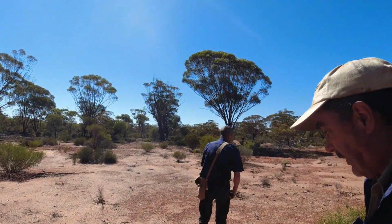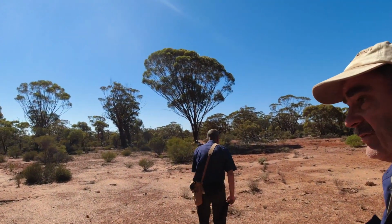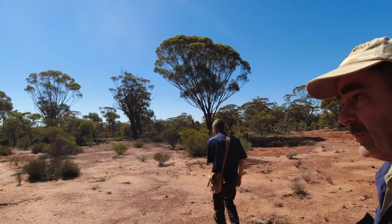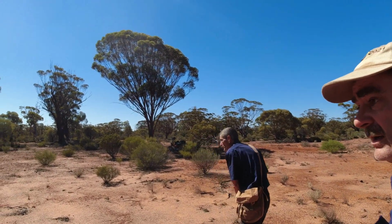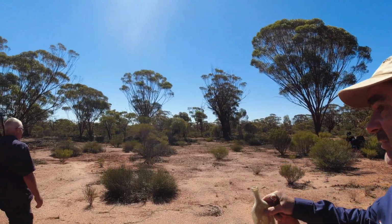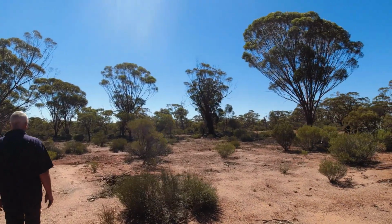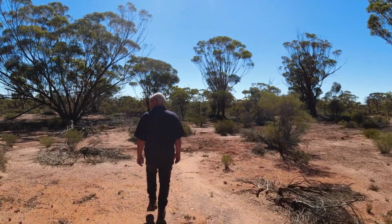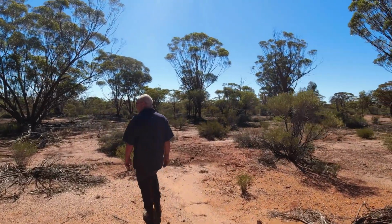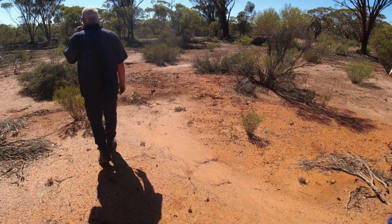Yeah, so this is probably one of the oldest tracks we've actually ridden down. So finding the actual rail line could be quite hard. Well, there's a depression there, so maybe that's where they dug the hole for the horses. I think it's a depression up there. But it'd be really close to the rail line.